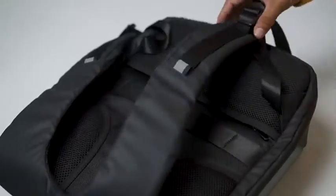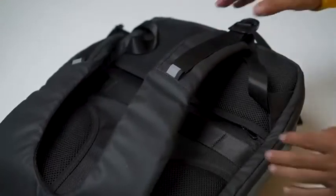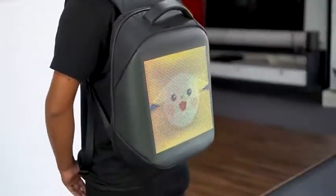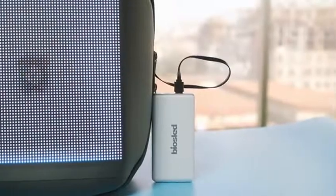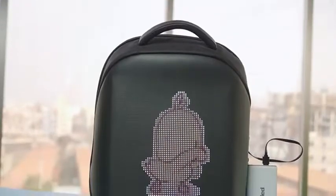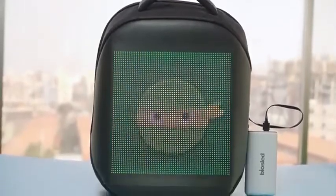It comes with an adjustable S-type shoulder strap with a honeycomb heat dissipation design that does an excellent job in reducing heat and allows you to carry it with comfort for a longer period of time. You can use any kind of battery pack for this backpack or get BIOS's own 10,000 mAh battery pack, which can provide you all-day power to your LED display and also your other gadgets.